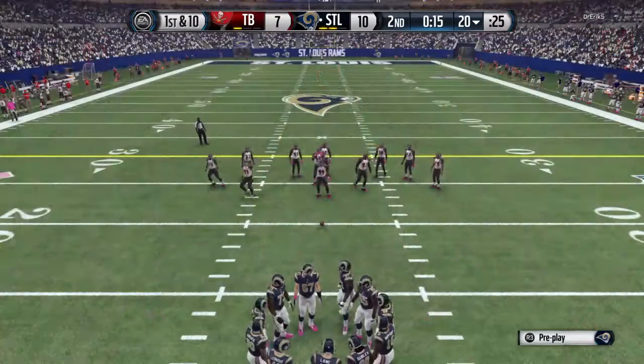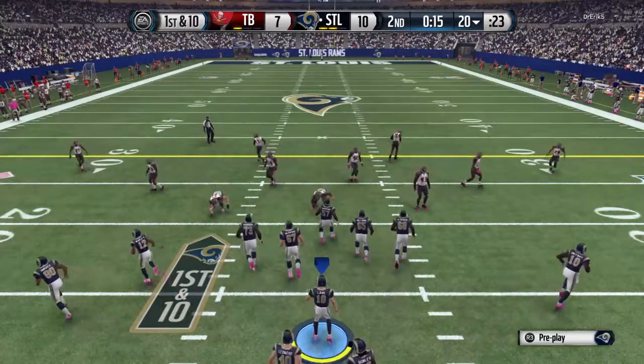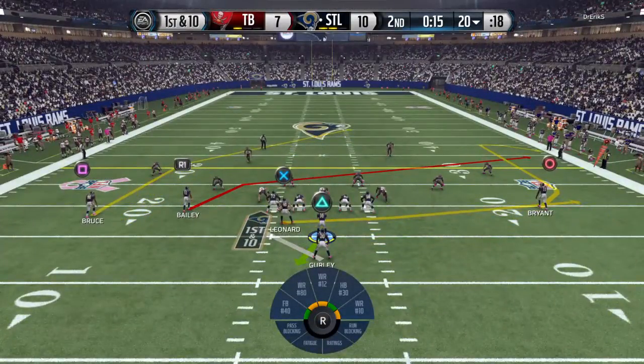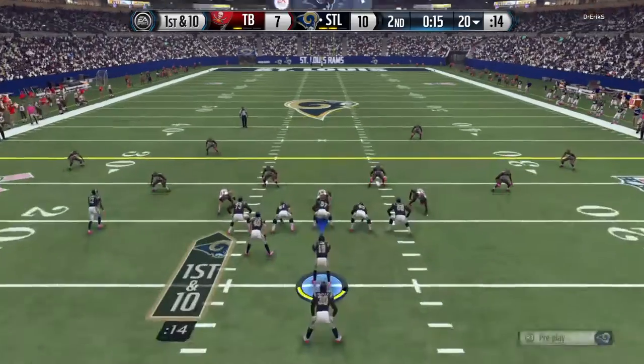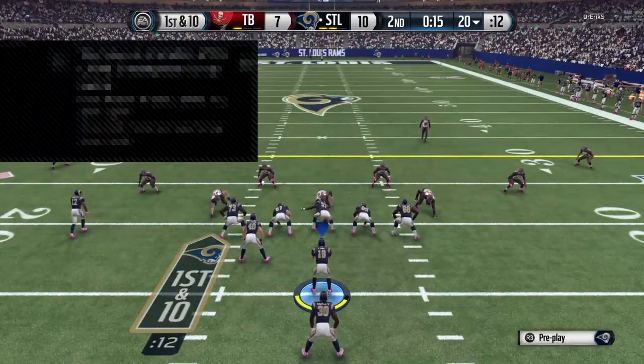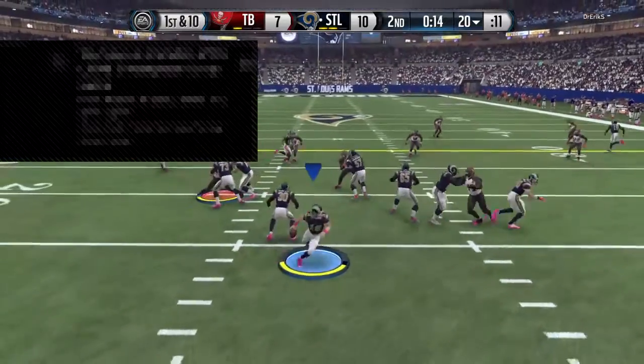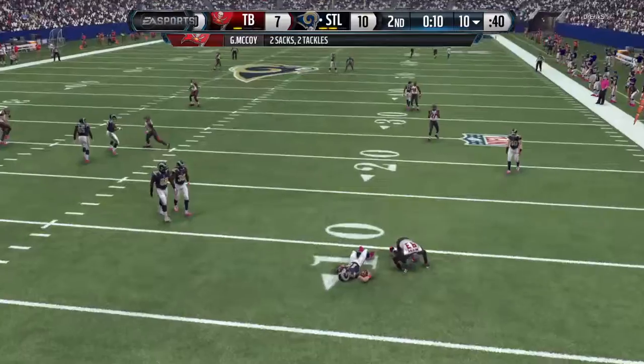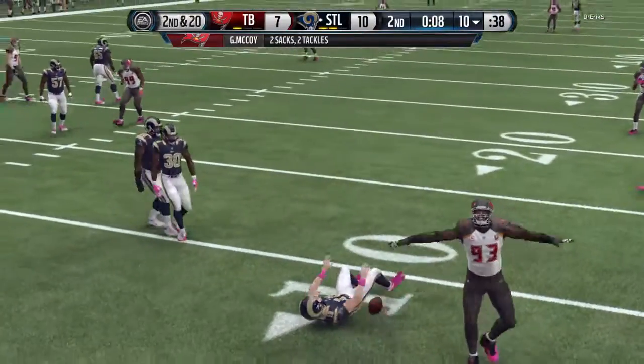The Rams are going to line up. Close game, second quarter. The score's 10-7. Quarterback sees something in his defense he wants to take advantage of. Now on the move. McCoy with the sack. Not a good job by the quarterback that time.